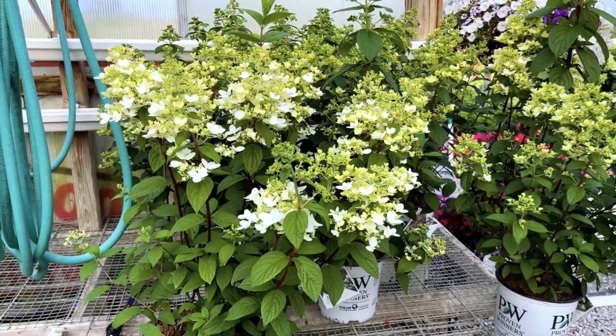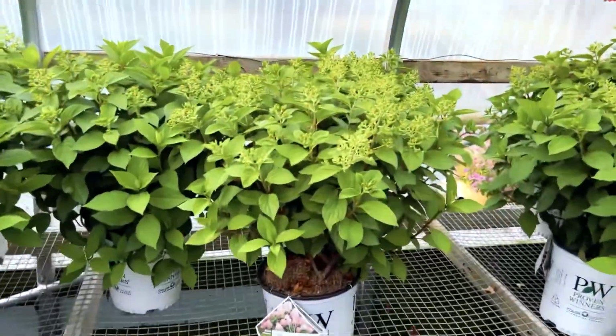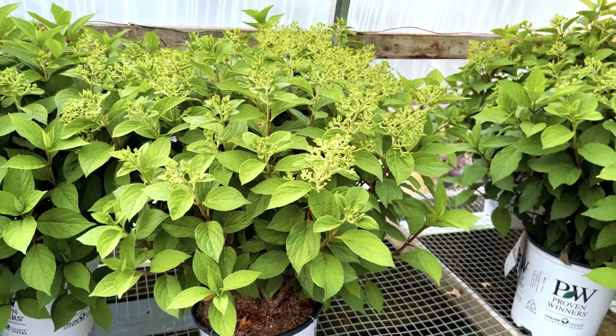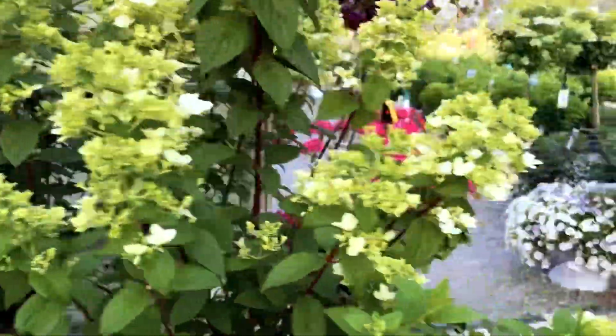I never really even knew much about it until we started having it in the driveway, and that was the one everybody was asking about. There is the Firelight Tidbit, and that's going to be the shorter version of it. So the Tidbit is a little bit later to bloom than the regular Firelight, but it's significantly shorter. So that's a nice addition to the lineup.